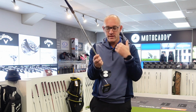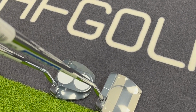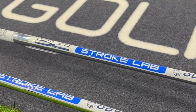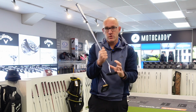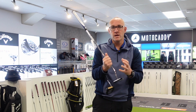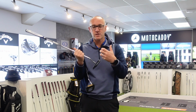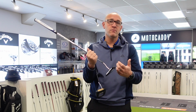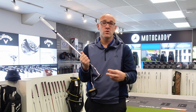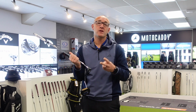So they've brought in their 2-ball technology, their Jailbird technology, their Stroke Lab shaft technology, and their face technology. So even on the simplest model, or what I'd call the simplest model, what Callaway and Odyssey have done really well is they've started to put all of these different technologies, designs and concepts together to really help you do two things. Number one, line the putter up. Number two, and this is where this sort of putter is really focused, is speed control.